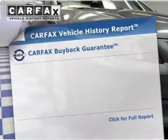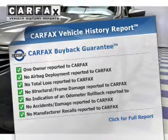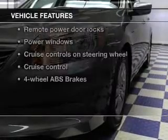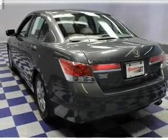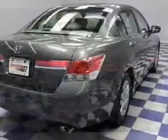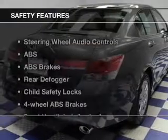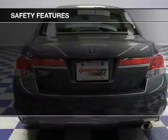Rest easy knowing this vehicle comes with a Carfax Vehicle History Report from Carfax, the most trusted provider of vehicle information. Plus, enjoy these notable features that are included in this vehicle. Keyless entry, power door locks, power windows, cruise control, an AM/FM stereo with a CD player, power mirrors, an alarm system. If safety is a high priority, rest assured knowing that these top safety components are included.